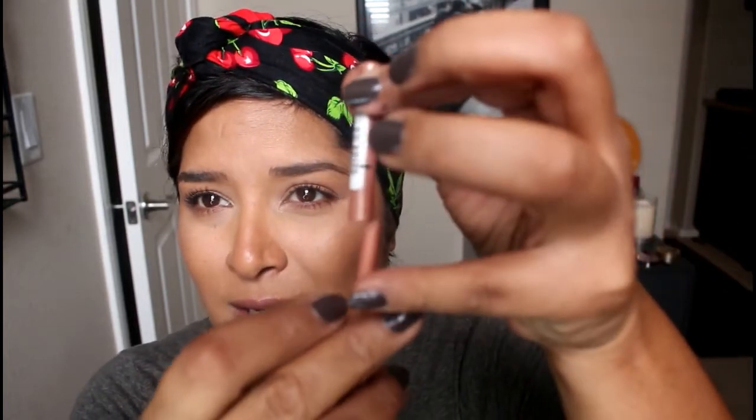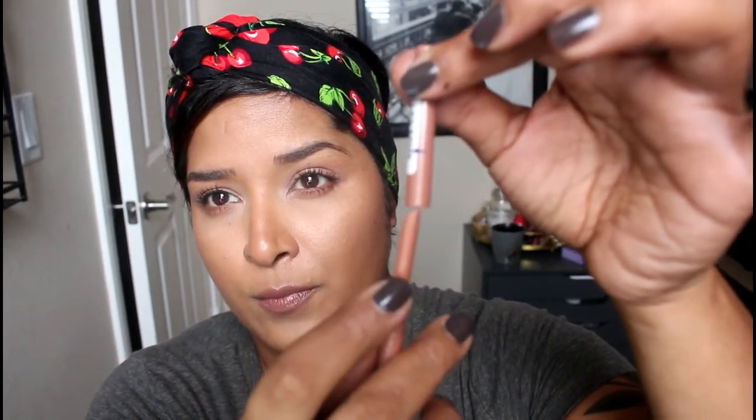I'm done with this. These don't have a lot of product. I was like, how the hell am I done with it? But I forgot that these come with such little product. I want to say it's 0.25 grams, 0.008 ounces, which is almost like nothing compared to other lip liners, you know. So I started off right there and I'm done with it.